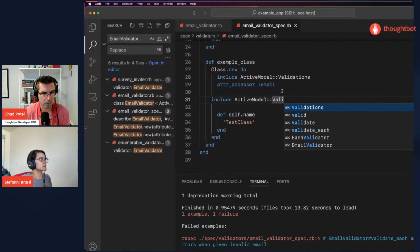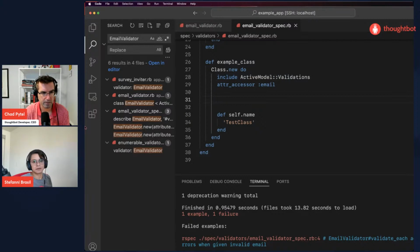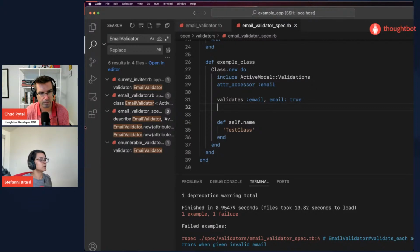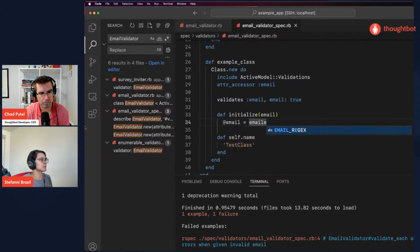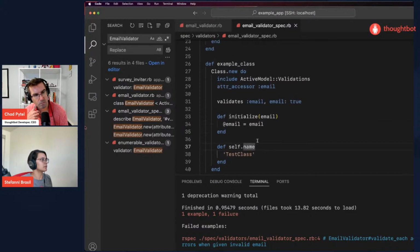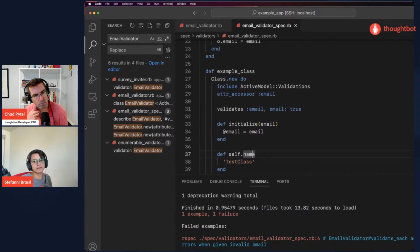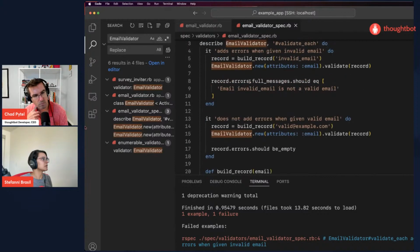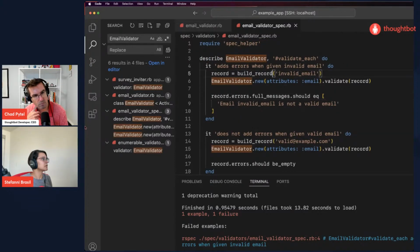No validation. Oh, sorry, it's already there. Yeah, that's already there. And then we call validate, is it email: true? And then we initialize that it was for email. Yeah. And then if we call this dummy class, example class, let's try that out.